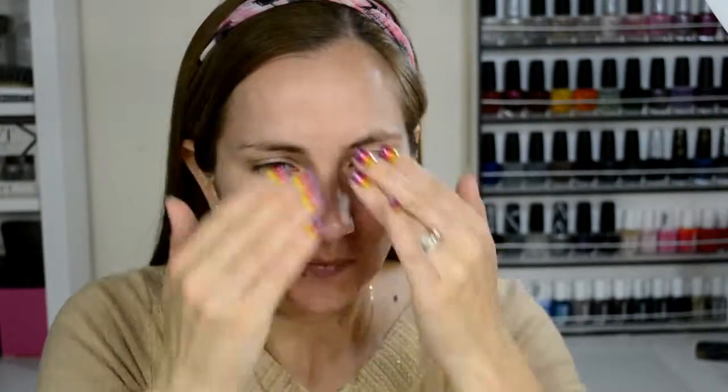I'm going to start off using Nude by Nature Soft Focus Illuminator. This is just going to give a bit of a glow from within because I want this to be a very glowing look, and obviously it is only 5 minutes, so that is why this is going to be used as a primer.